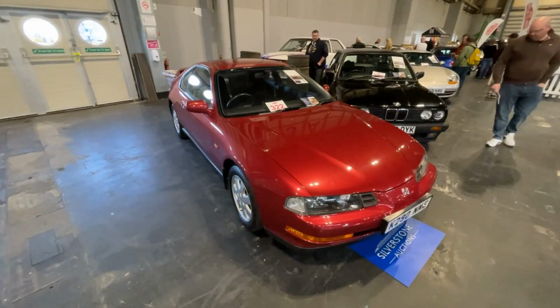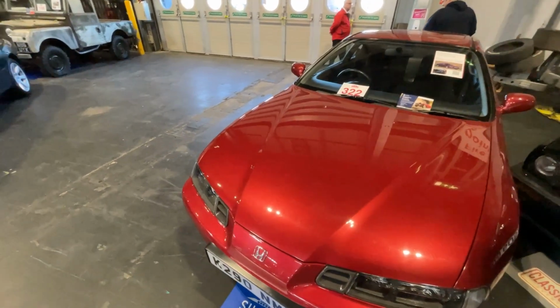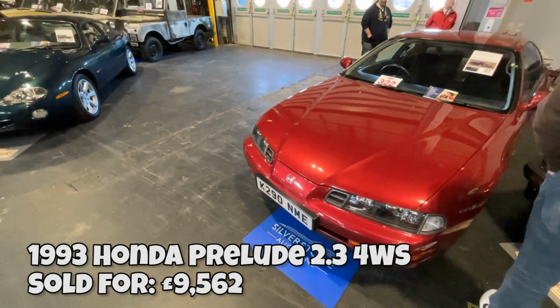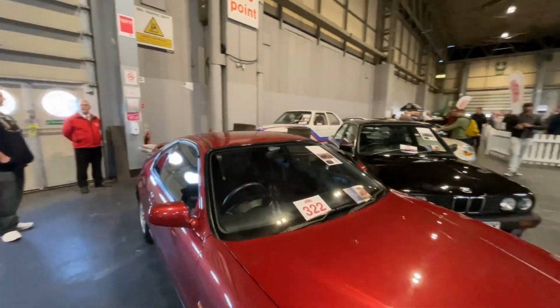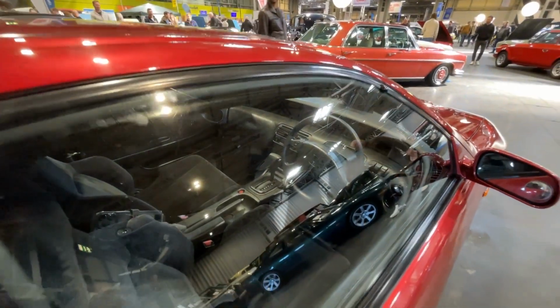I mean, these Honda Preludes are really getting collectible now, and that's a really nicely presented one. That's a 1993 car, estimated at about 8 to 10k. And I really used to like the interiors of these. Very, very unique with the one line of the dashboard that just swept across. So cool. Except that this is an automatic.